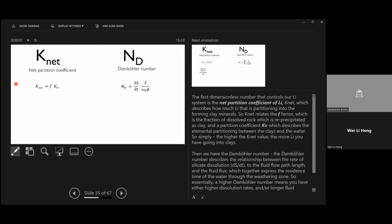If we start with our net partition coefficient, or K-net, here we have this F factor, again, what we just talked about in the other models as well. This is our fraction of dissolved rock that forms clay. And we multiply that by our partition coefficient of lithium between the clay and water. So essentially with the K-net variable, we ask ourselves, how much clay are we forming and how much lithium is going into these clays? If you have a higher value of K-net, it means you have more lithium in clays.